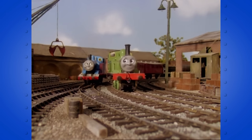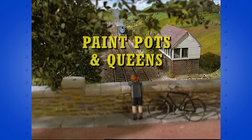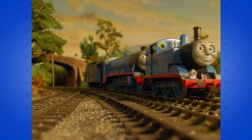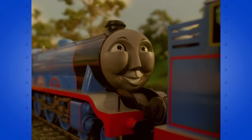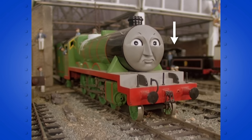And as a result of that, there are some weird continuity issues, such as Paint Pots and Queens seemingly taking place after Down the Mine all the way back in Season 1. They even mention the events of that. Then Thomas fell down a mine and Gordon came to his rescue. Why is it here in Season 4 then? And why are Duck and Donald present?